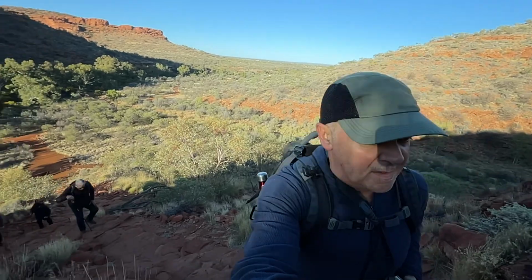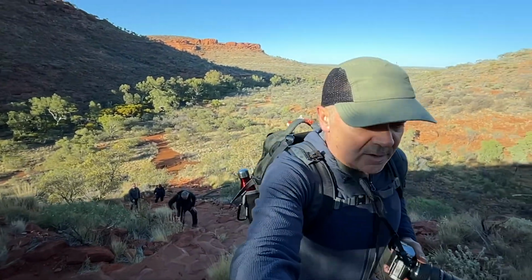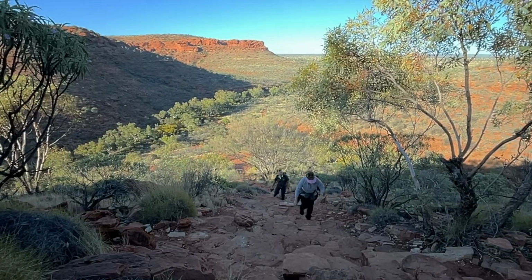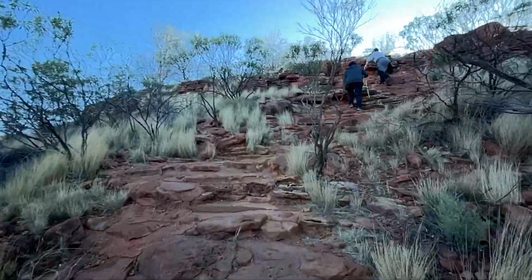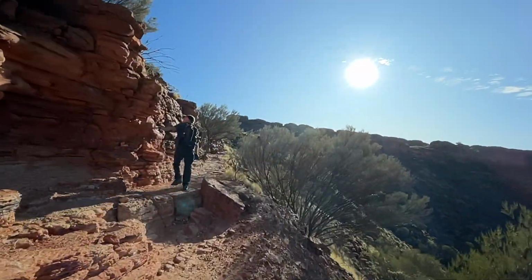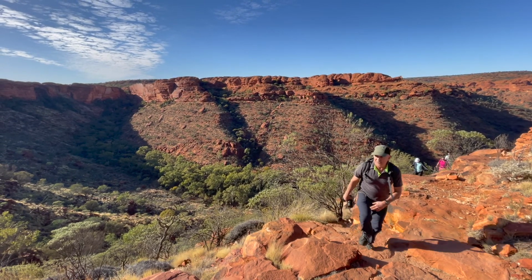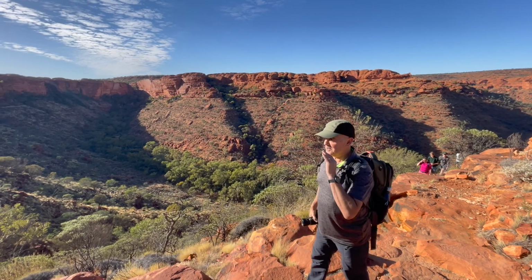The start of the climb. Not too bad so far. A little bit steep, the girls are a bit buggered, I think. Last of the main big climb. We're over 100 meters now, probably about 400 or 500 steps on the ridge.